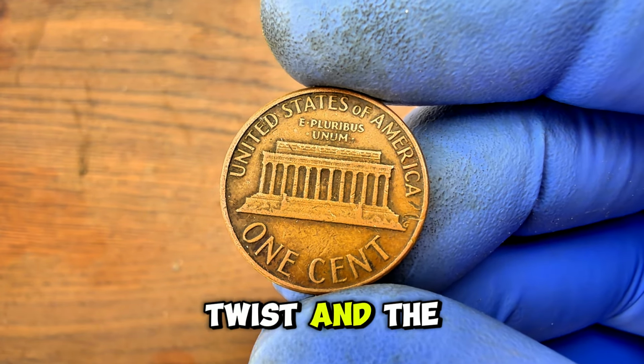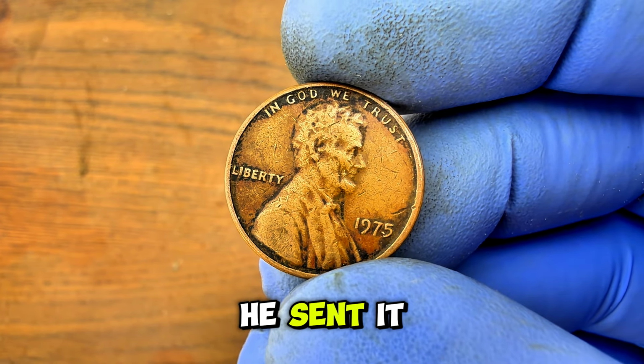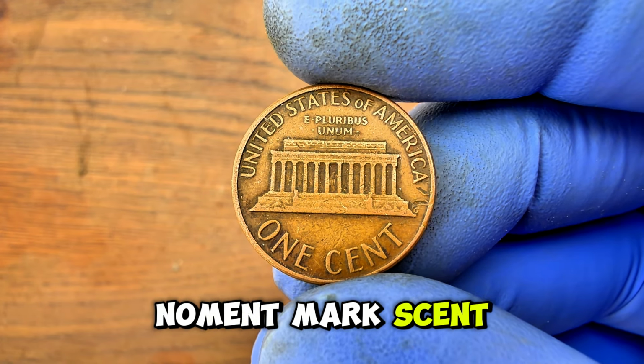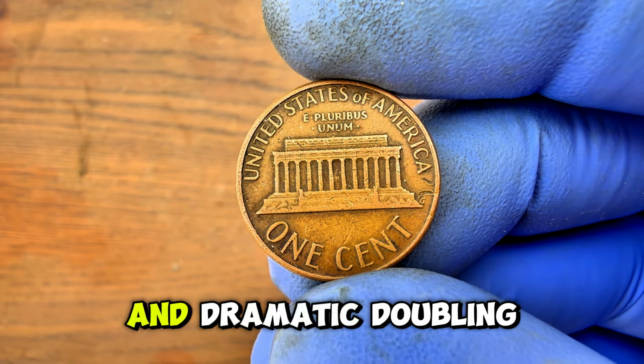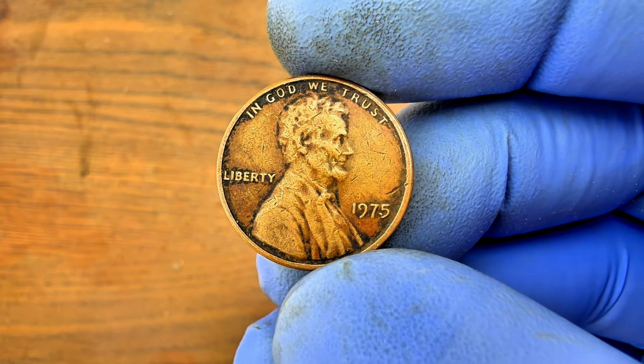But here's the twist. And the cliffhanger Dan faced, he still didn't know if his penny was valuable. It wasn't until he sent it to a major grading service that the truth came out. The results arrived in the mail like a letter from destiny. His unusual 1975 no mint mark cent, with its early strike characteristics and dramatic doubling, was now authenticated, encapsulated, and officially recognized as a legitimate rarity. The value? Enough to pay off his mortgage, restore his dad's old pickup, and finally take the retirement trip he dreamed about for decades. All from a single penny that almost ended up in a coin-counting machine.